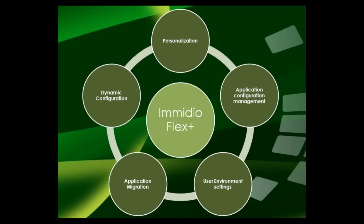Well, you have a bunch of bubbles up on the screen here. Can you talk a bit about these? Because these are the additional components you've added into the solution to really make it a user management solution, right? Yeah, exactly. This is a real big step for us, because up until now we were mainly focusing on profile management, or what we now call personalization within Immidio Flex Profiles. And that's still a very important part within the product, and we keep developing and evolving in that area.